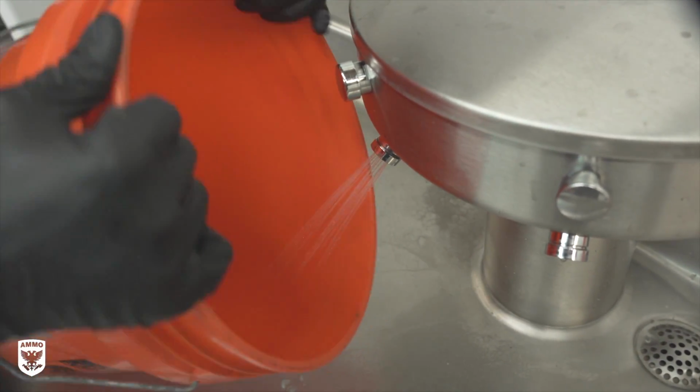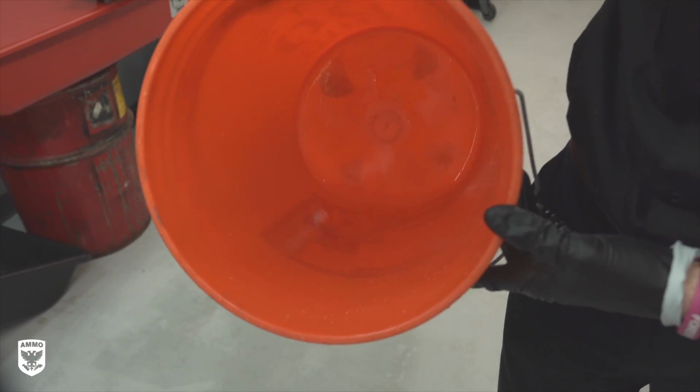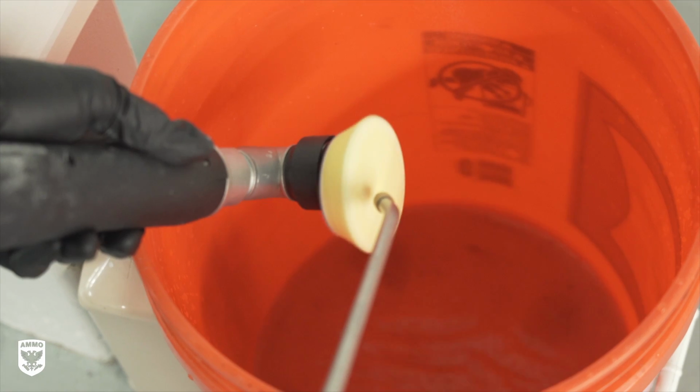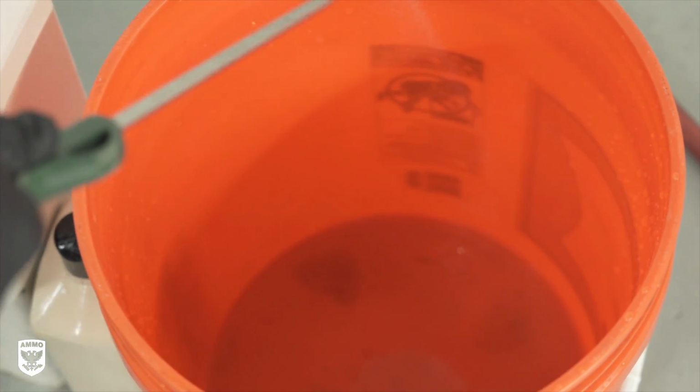To consistently clean our pads and capture the residue, we soaked a 5-gallon bucket with water and pointed the compressed air and pad towards the bottom of the bucket so that the dust would get stuck to the water and not fly around the room, keeping all the cars in the room clean.